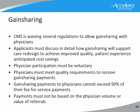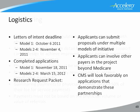CMS believes that physician involvement will be critical to have success in bundled payment projects. For the CMS Innovation Center models, they are waiving regulations to allow for physician gain sharing on savings that occur during the project. However, for gain sharing to occur, quality metrics must first be met and the methods must be clearly defined. If that occurs, up to an additional 50% of the physician's typical fee-for-service payment can occur as part of this gain-sharing component. This is an increase from the 25% maximum that was allowed during the ACE project.